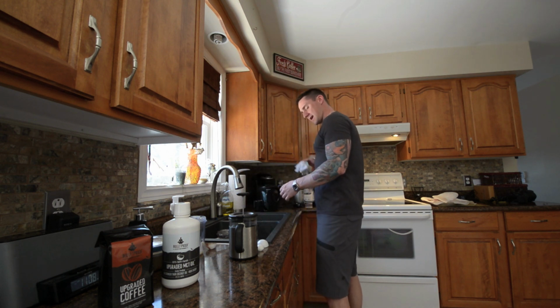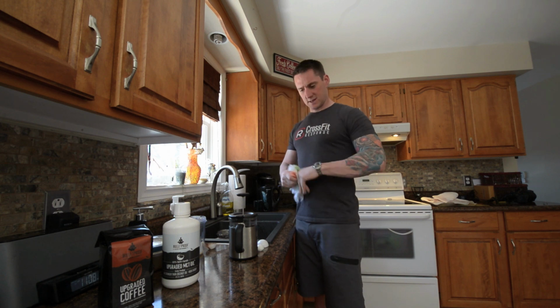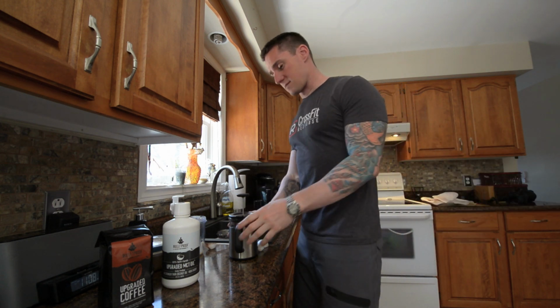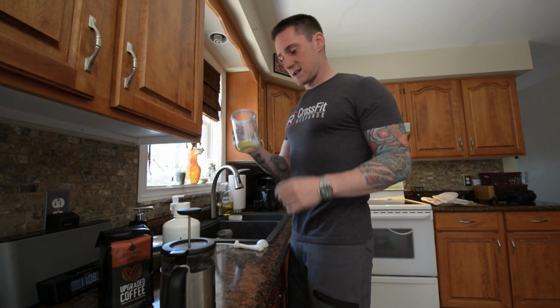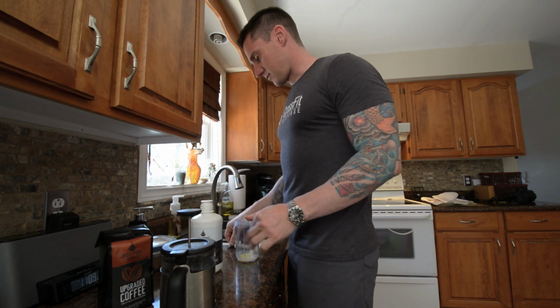So you're going to let it, I don't know if it's called steep when you're doing coffee, I know tea steeps, but anyways we're going to let that steep for 4 minutes. So usually while I do that, that's when I start measuring out my MCT oil, my butter, all that kind of stuff. This is a Magic Bullet Cup. That's coming up next, so I'll show you that in 1 second.